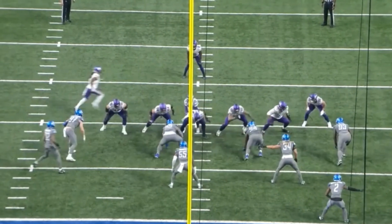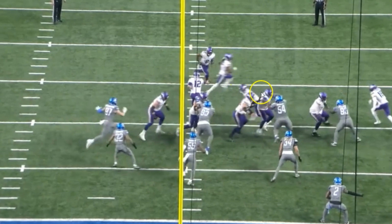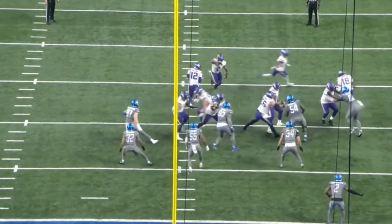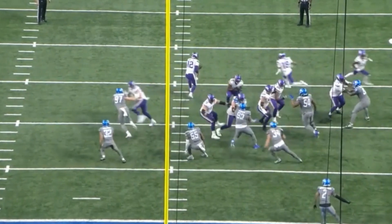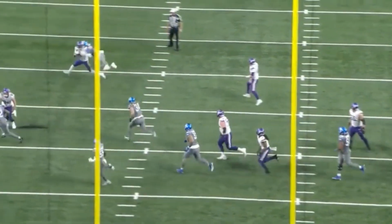So to me, I love the fact that on this play, as the quarterback's going to fake the ball to the running back, Hutchinson actually sees the tight end here, who's actually coming around to the left to pick up Hutchinson. But of course, because Hutchinson's such a fast processor, he's so good when he's able to read and recognize. And he gets around blocks this quickly right here, as you'll see. Just straight up gets right by the tight end. And he blows this one up, man.